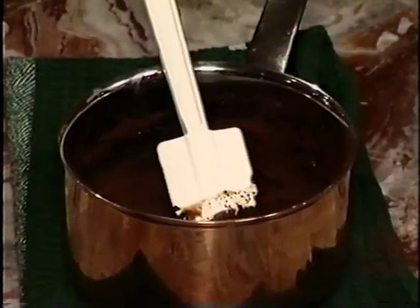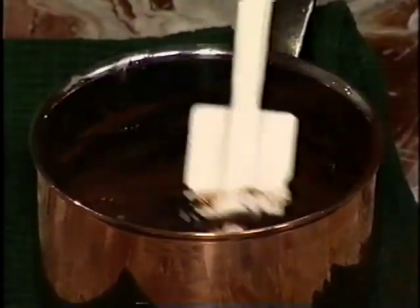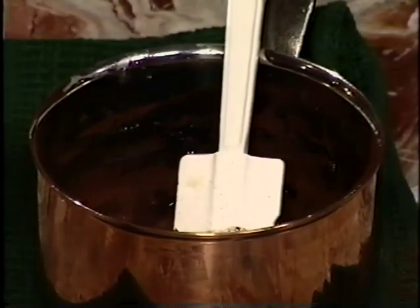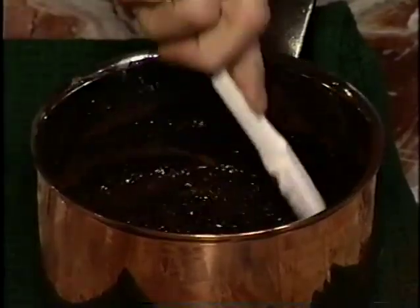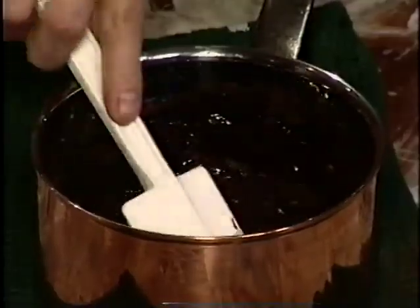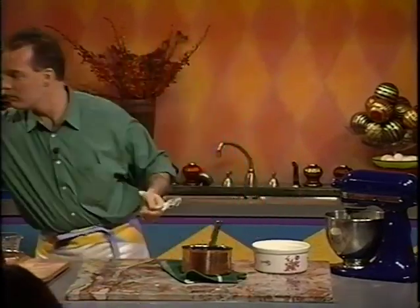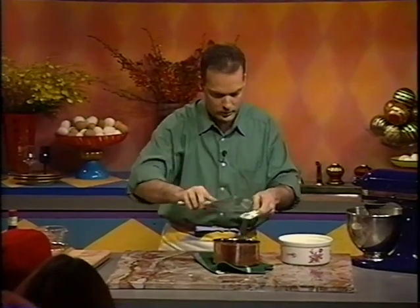So because it's very dry, when you add the cocoa, you can add a little bit of water and a little bit of orange flavor. And orange and chocolate actually go very well together. And take a small whisk to mix everything now. Don't have any waste, huh?